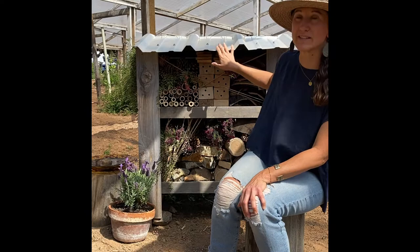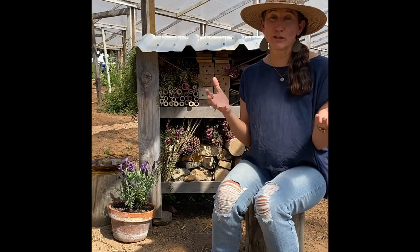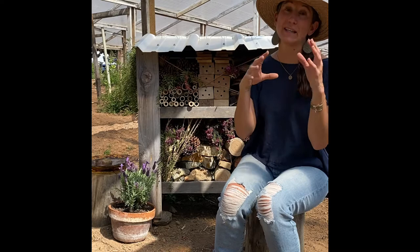The idea behind an insect hotel is creating a safe space. It doesn't have to be perfect. There is no rhyme or reason, no equation on how you actually create it. It is an amazing project for kids. As long as you do some of the heavy lifting and the chopping, kids can have a blast with it. The twine is great. Kids can tie things up, stuff it in there. They can decorate it, paint it, hang signs on it. This is meant to be a free-for-all.